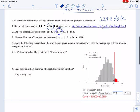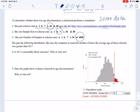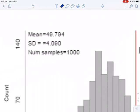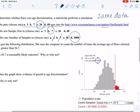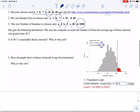She sets the number of samples to what? We want to take lots of samples. So I would take 1,000 samples. 1 and 7 are definitely not big enough. 36 is kind of mediocre. 1,000 would be great. And we can see down here that indeed we did take 1,000 samples. She gets the following distribution, and she uses the computer to count the number of times the average age of those selected was greater than 56.7. So 56.7 was the average age of the 7 people laid off.